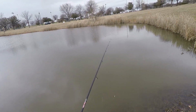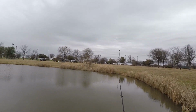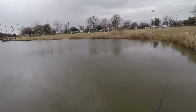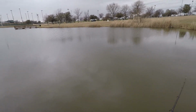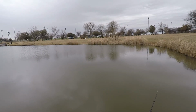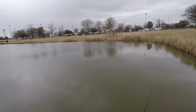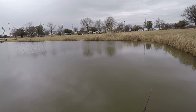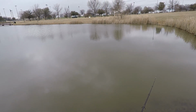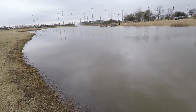Oh yeah, that looks good. The water is a little murky. Usually it's clearer than this. But we did have some rain coming in the wee hours of the night, and I think it kind of clouded things up a little. Water temps are like in the mid 50s, because it's been really warm for about 2 weeks now.